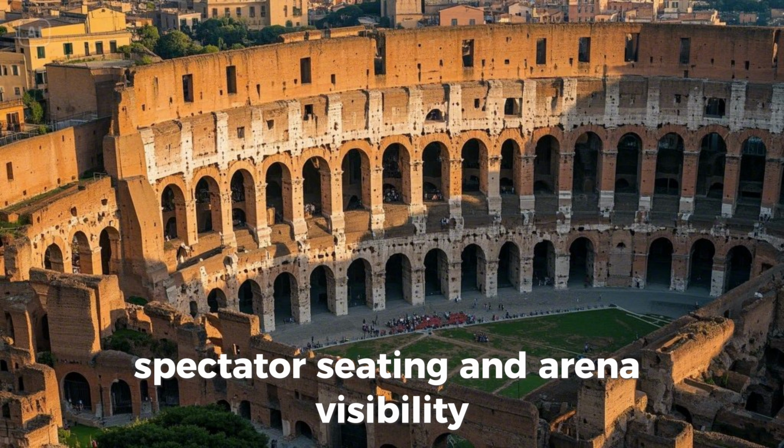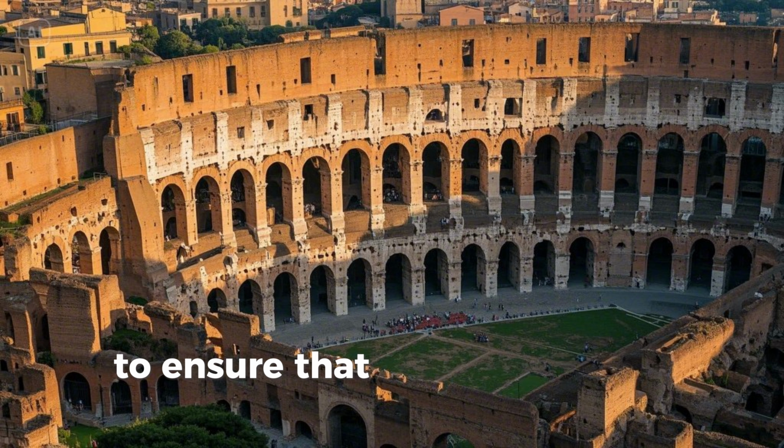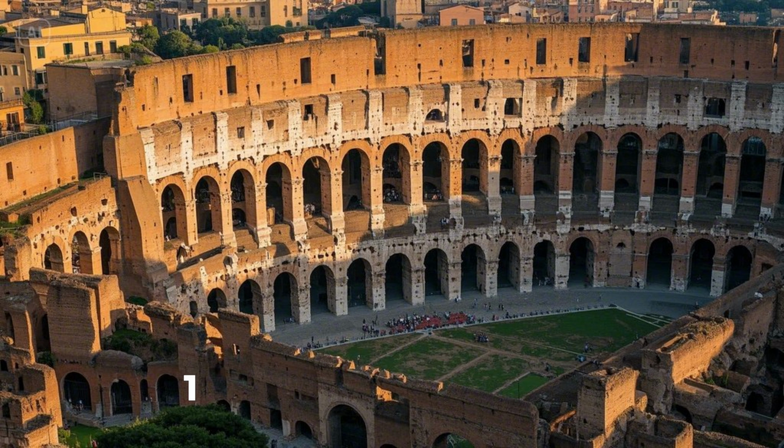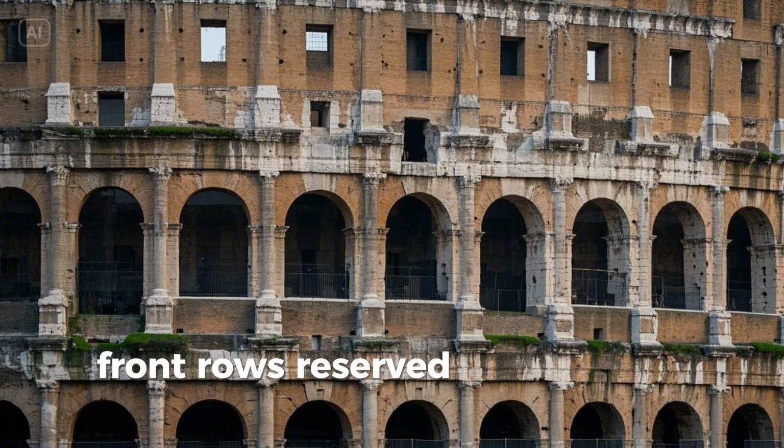Spectator seating and arena visibility. The Romans meticulously planned the seating arrangement to ensure that every spectator had a clear view of the arena. 1. Tiered seating system. The Colosseum had a strict social hierarchy for seating. Front rows, reserved for senators and elites, marble seats.